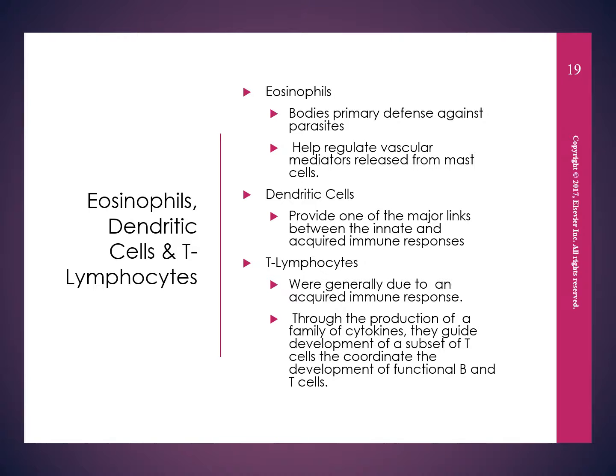Our dendritic cells are one of the major links between innate and acquired immune responses. They are primarily phagocytic cells located on the peripheral organs and skin, where molecules released from infectious agents are encountered, recognized through the PRRs, and internalized through phagocytosis. They will migrate through the lymphatic vessels to lymphoid tissues, such as lymph nodes, and interact with the T lymphocytes to generate an acquired immune response.